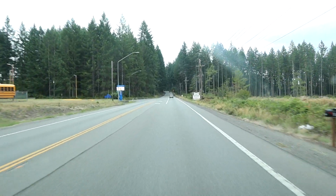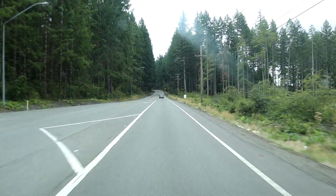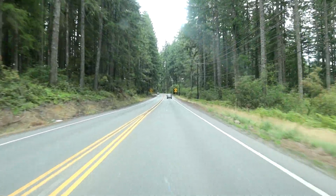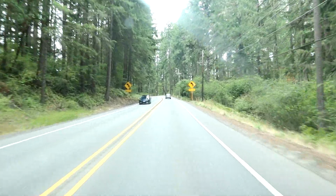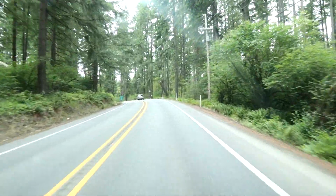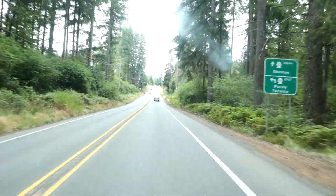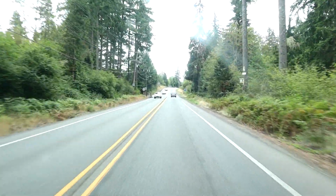I love the pine trees here in Washington State. So beautiful. Oh, there's a lake out there to the right, or some kind of water source. I don't know if it's a lake or... Purdy, Tacoma. It's to the left here.